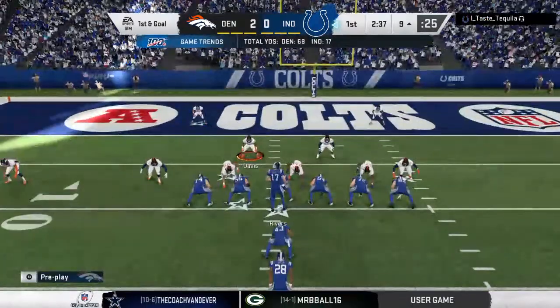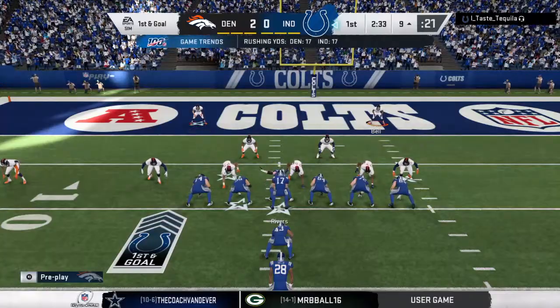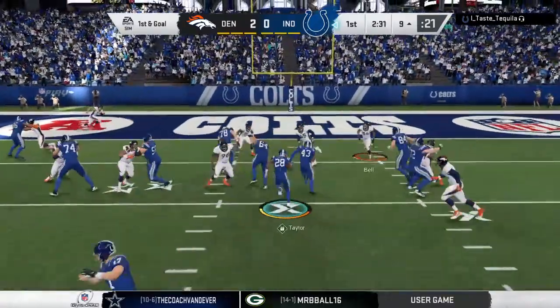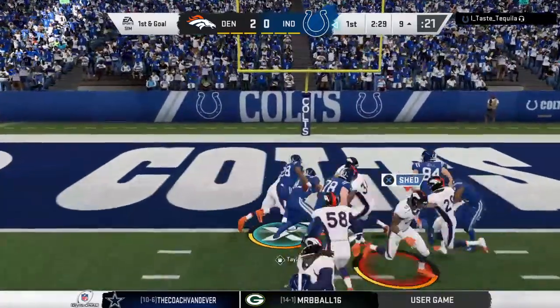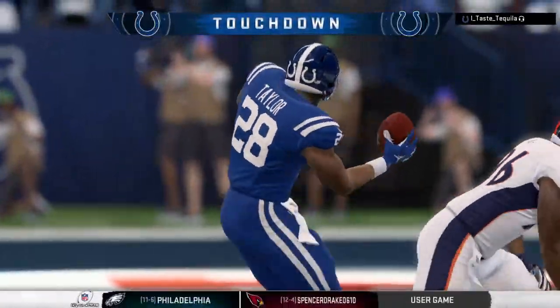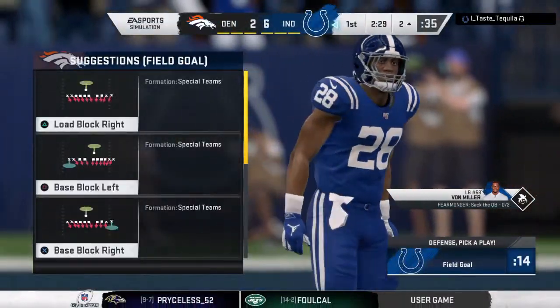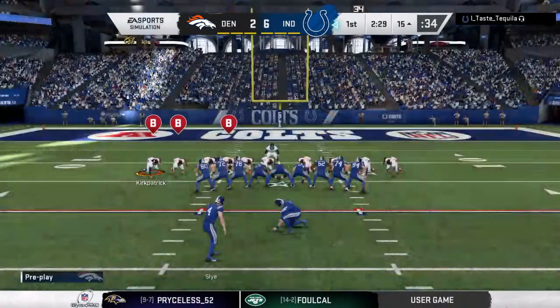Ready, block 15. Hey, man, watch the boot, watch the boot. Check out. They'll run with Taylor. And he takes this one in for a Colts touchdown. A 9-yard touchdown run. And the Colts have taken the lead.